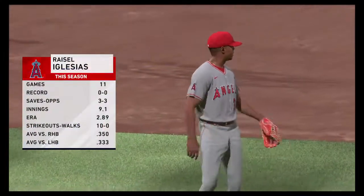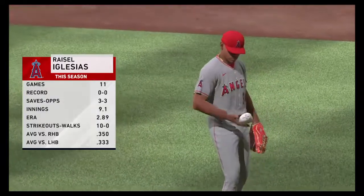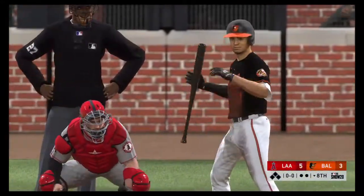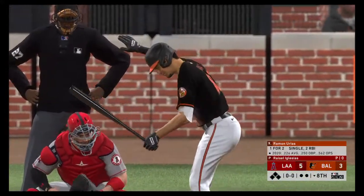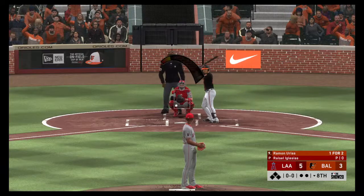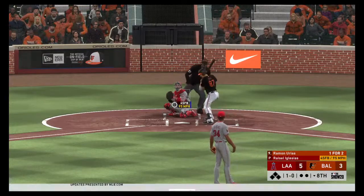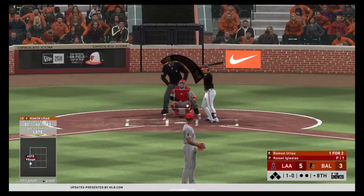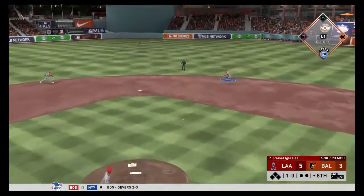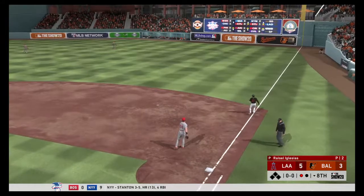Raisel Iglesias is on to pitch out of the bullpen in the bottom half of the 8th. Number 34, Raisel Iglesias. Bottom of inning number 8 set to go, and that'll bring in the second baseman, Ramon Urias. Here comes the first pitch. Ball 1. Into his windup, here comes the 1-0. Grounded back up the middle, reined in, and quickly there's one down to lead off the frame.